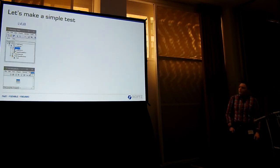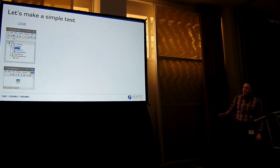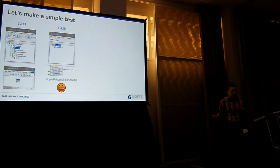The next thing we did, we just started with a simple test. Since we want to protect the PPL, let's create just a very stupid PPL. So it's LabVIEW with a public VI and a super private VI, and the public VI just calls the super private VI. That's it. All right. So we created a packed library. Of course, there was only the public VI in the export list, it's clear.